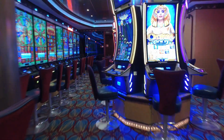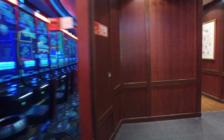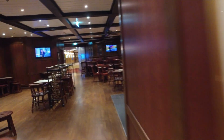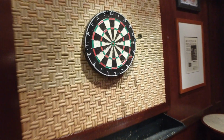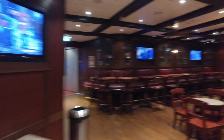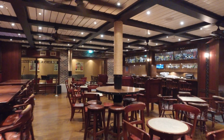We'll keep heading forward on the ship. And what do we find? We could find an English pub. Yeah, and complete with a game of darts. You can actually play darts on a cruise ship. Is that cool or what? But yeah, this is the Crown and Castle. This is an English pub. What a nice place to get a drink. Hang out. They have live entertainment here every night.